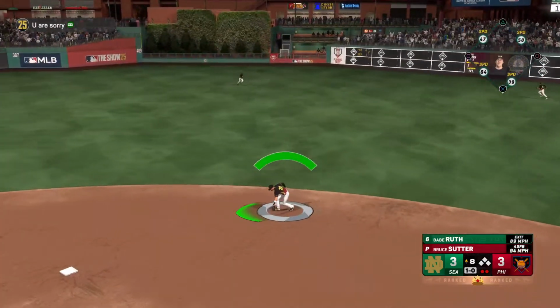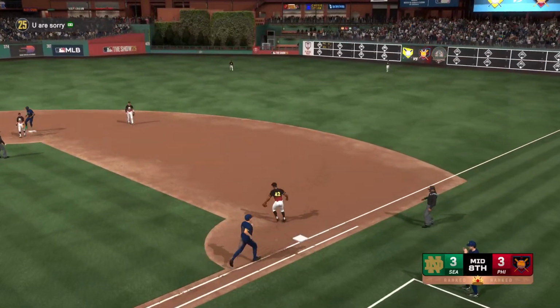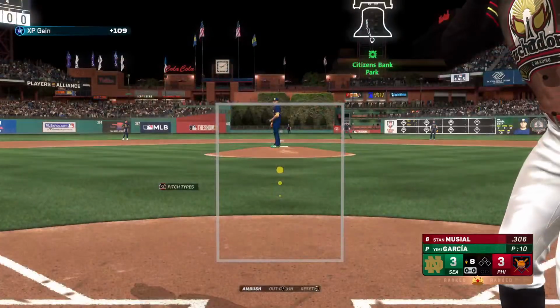Up the middle. Collected by Torres. Throws to first in time. They miss it. On to the bottom of the 8th.